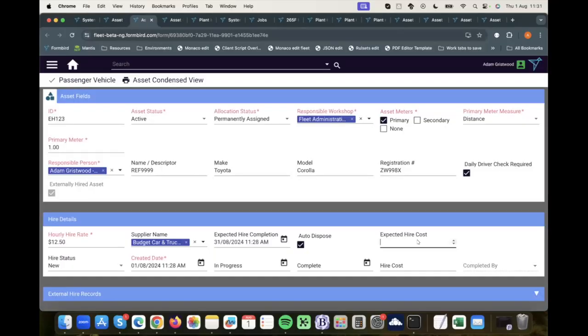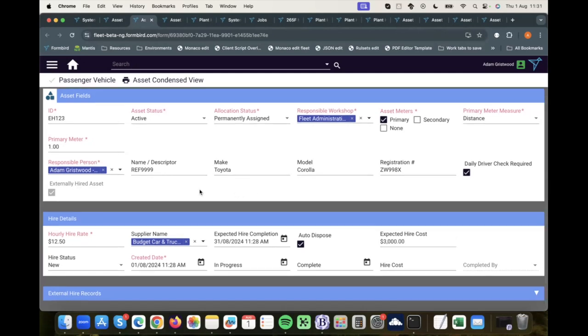The expected hire cost, that's the expected cost to council. So this is looking at income, recouping that income for the cost of the asset. This is looking at the expected hire cost of this asset. So for a month, I don't know, I'm not that good at maths on my feet, but we'll say it's going to cost us $3,000 for the month. Probably an underestimate. Oh, it's probably actually not too bad. That's probably reasonable. We've got a hire status here. So I'll say it's in progress, meaning that we've actually got the asset at council. And we've got the actual hire cost as well. So we might be expecting it's going to cost $3,000, but then we actually return it early and it only costs us $2,000, for example.